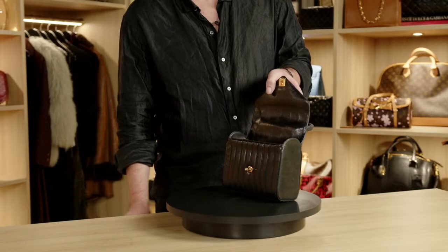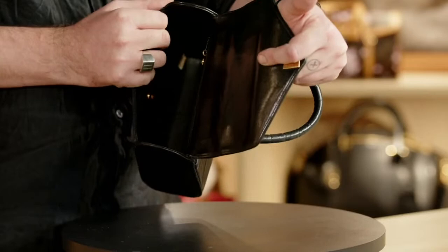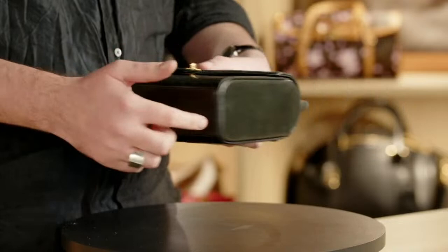Stunning interior as well with a slip pocket and a zip pocket. Love the medallion. We get the medallion there. Remember, my favorite. I love this. Serial code is intact. Beautiful base, which is also very structured. All this is extremely structured. CC turn lock as well.